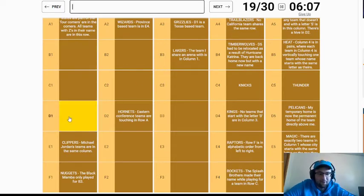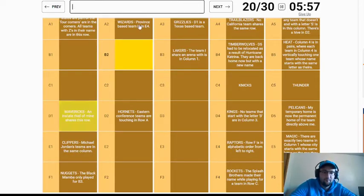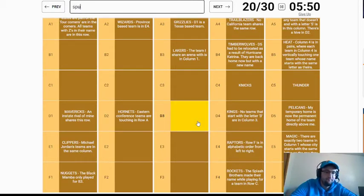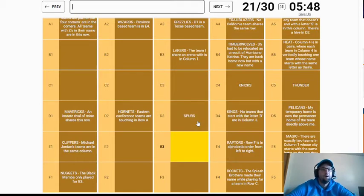Like, gamble that this is the Dallas Mavericks? Like, I have to, right? I don't know where San Antonio would go at this point, but I feel like this has to be Dallas. All right, this is a gamble. Mavericks, all right, it worked out. An in-state rival of mine shares this row, so that would be the Spurs. All right, we got that one taken care of.